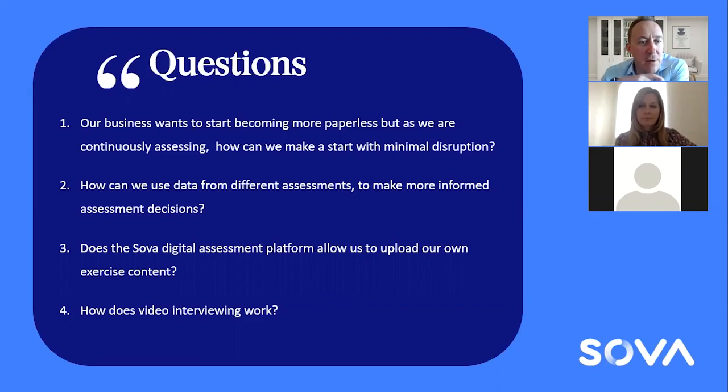And that was the whole ethos behind what we were trying to do when we started the company, to be able to blend different assessment types together and then have a really robust data point, which enables you to make decisions. So I think that's where we're trying to get to in terms of Sova, if that makes sense. Yeah, perfect. Thank you. And can clients upload their own exercise content?